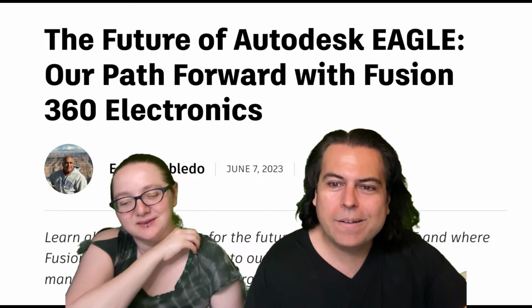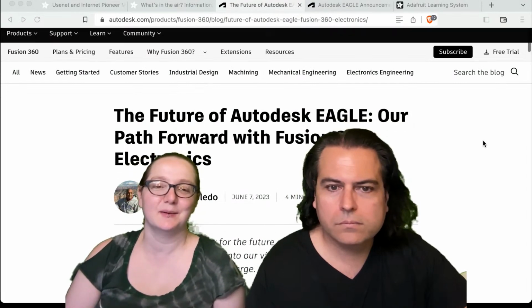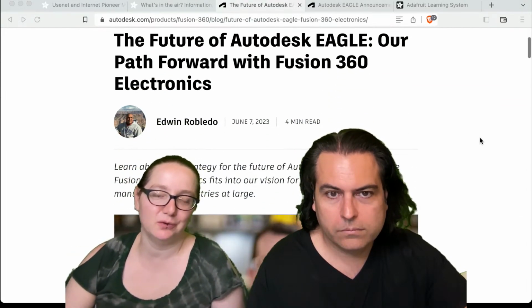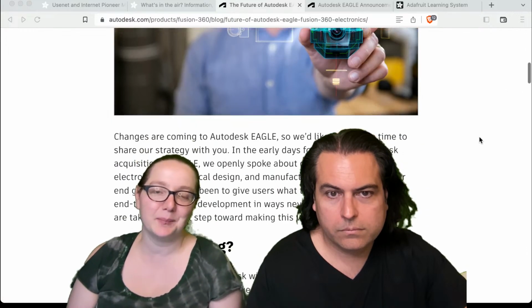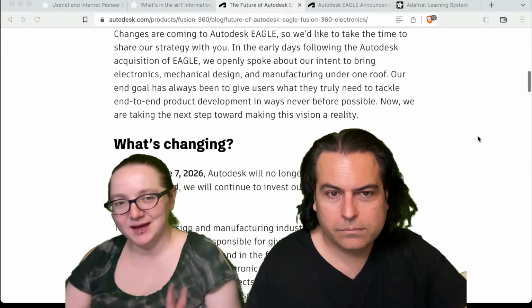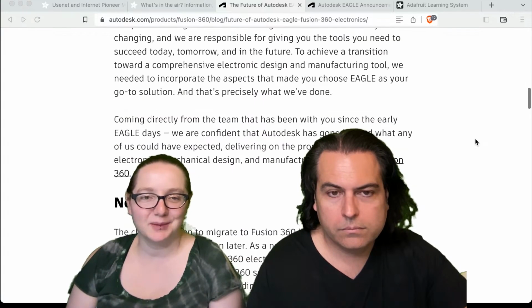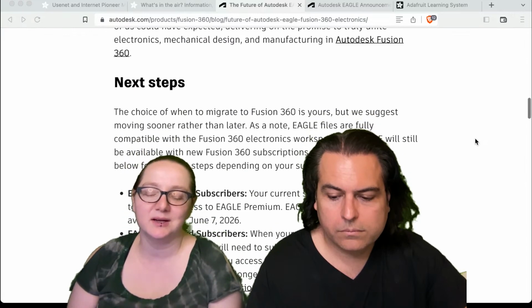Ada, what are we going to do? One thing to be clear, it's not like it's being deleted. The code is getting wrapped into Fusion 360. So right now I use a standalone application called Eagle 9. I double click Eagle 9, it opens up, I have my files, I do my routing, I try to make sure everything's correct, and I order, I export Gerbers and I send them off.